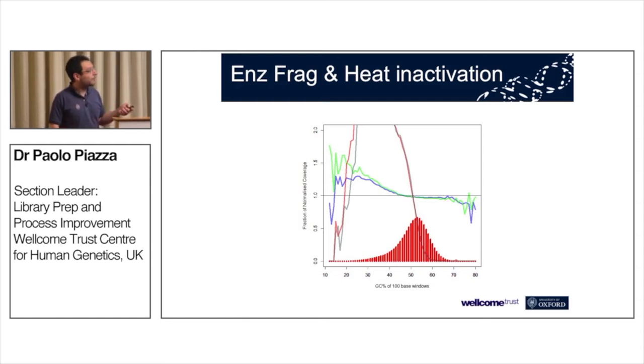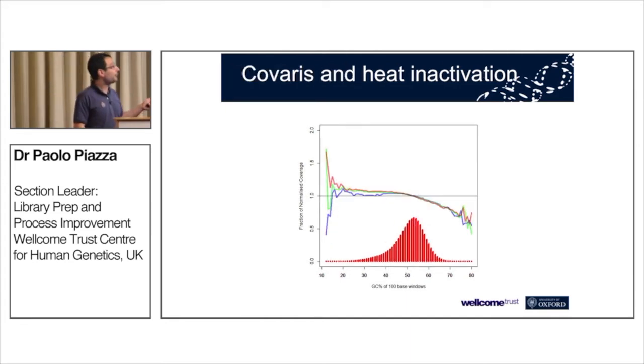So that's why we did the covariates fragmentation as well. And that shows a different profile, but a lot better. If you do fragmentation without the enzymes, the 4 replicates are now quite nicely behaving in the same way. So this is potentially a solution to remove the cleanup step.